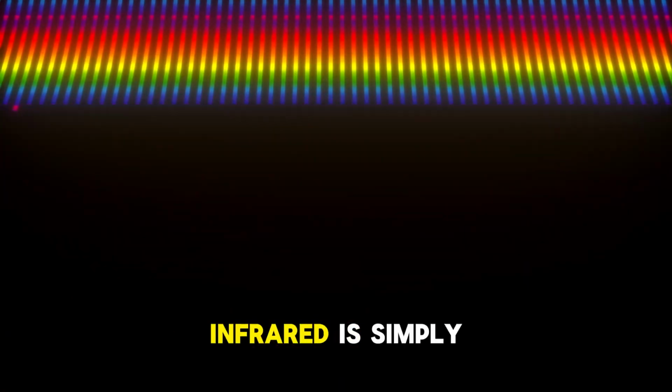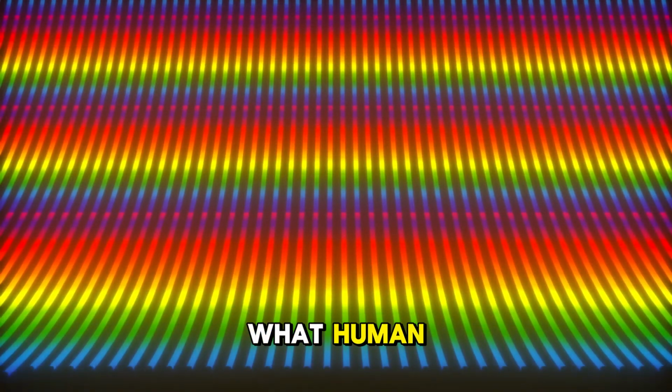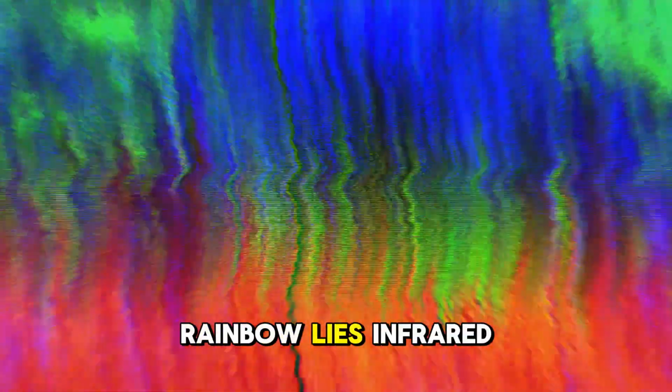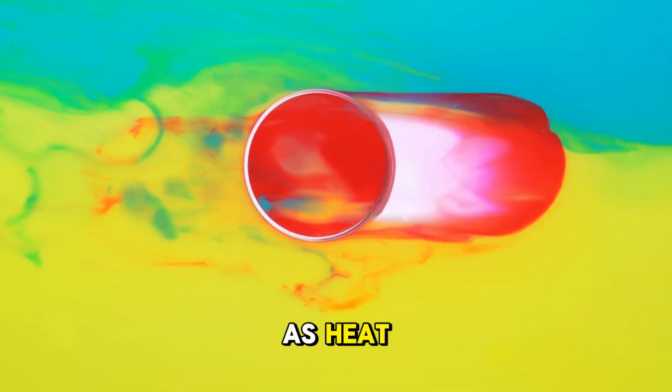At its core, infrared is simply a form of light that falls just outside the range of what human eyes can perceive. Our eyes are tuned to a very narrow band of the electromagnetic spectrum, the colors of the rainbow from violet to red. Just beyond the red end of that rainbow lies infrared. We can't see it, but we can often feel it as heat.